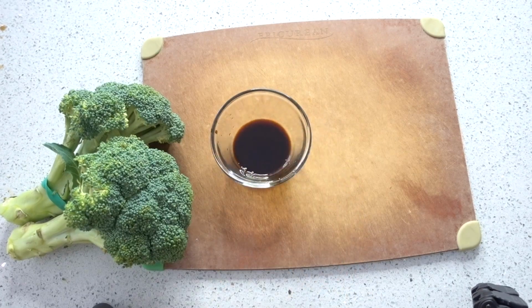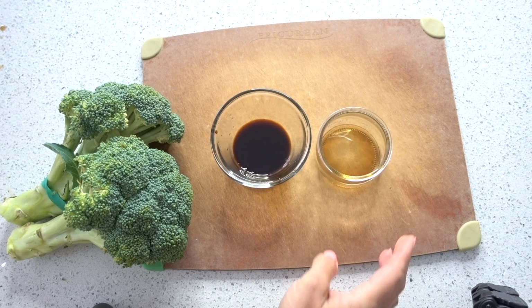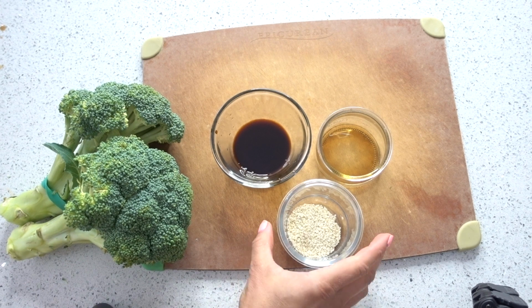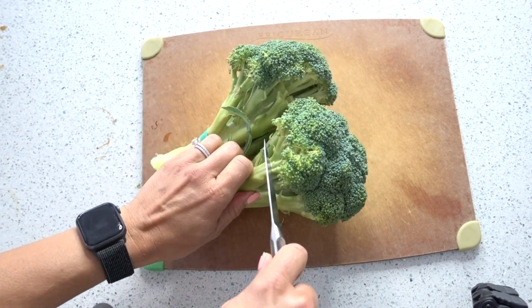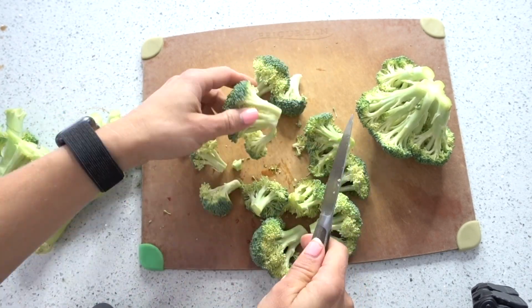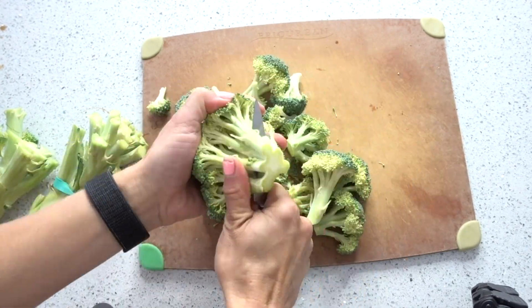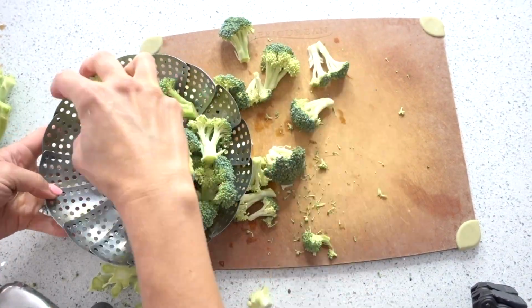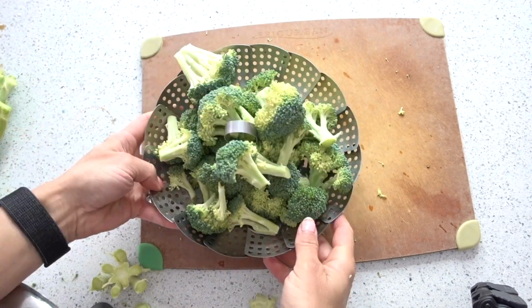And we're gonna get our broccoli ready here. And the broccoli sauce just has 2 ingredients here. We got some tamari, sesame oil, and some sesame seeds. And we're just gonna simply, on the day of cooking, cut up your broccoli, take the long hard stems out, and we are going to be steaming this 5 minutes.